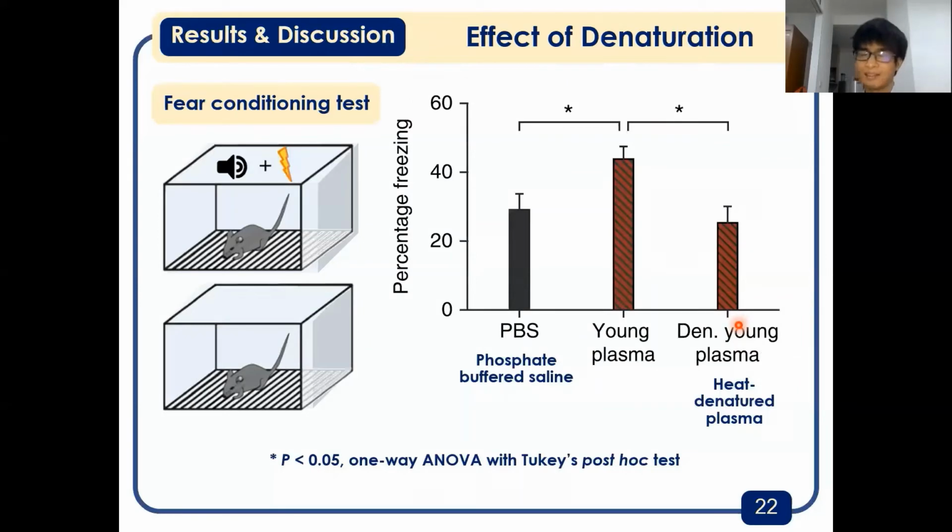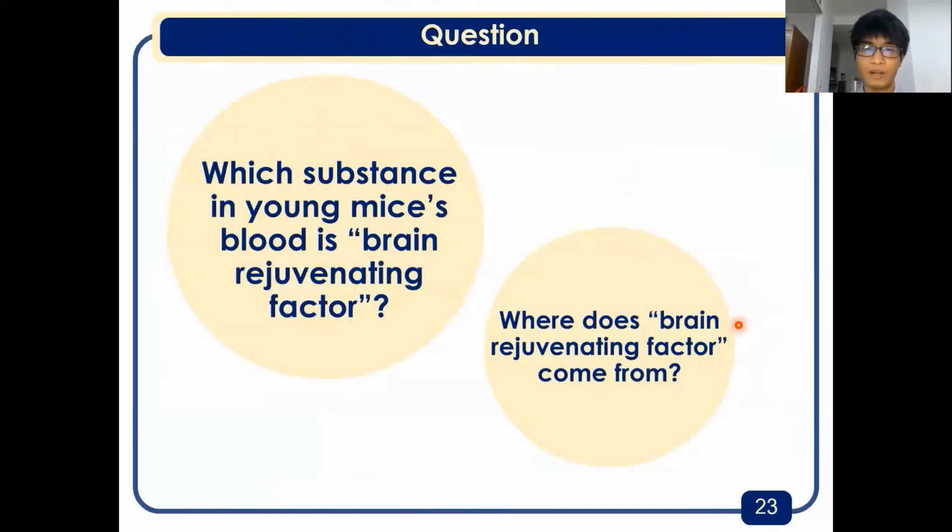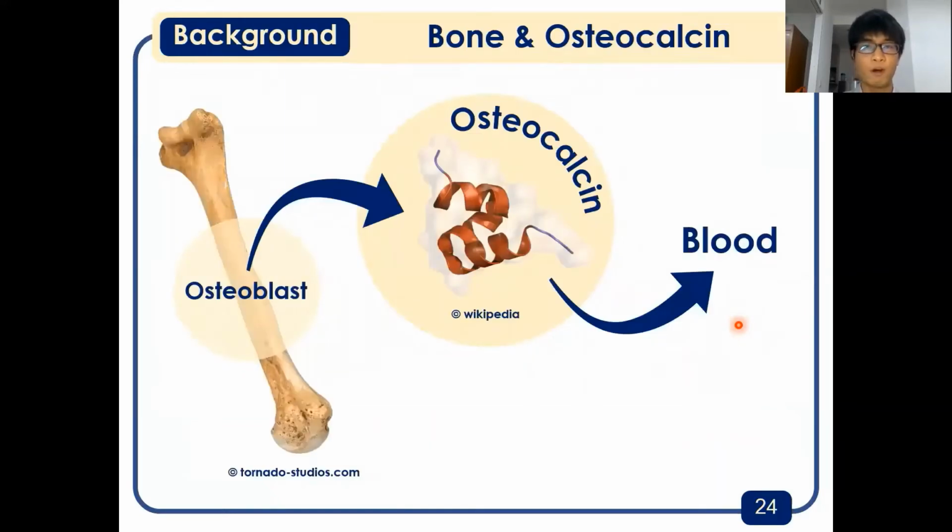So it means that there is something, some substance, some factor in young mice plasma that can boost the memory of the aged mice. But what is it? Which substance in young mice blood is the brain rejuvenating factor, and where does this factor come from? To answer this question, I have to introduce you to new information. The new information about osteocalcin.